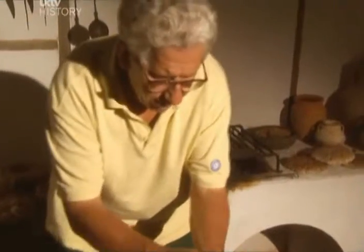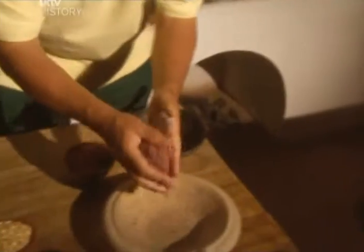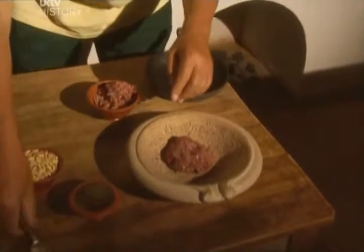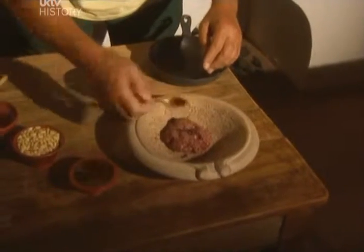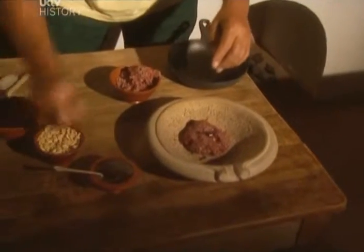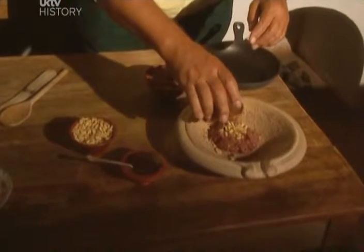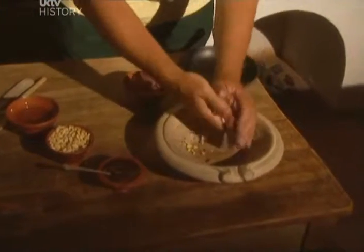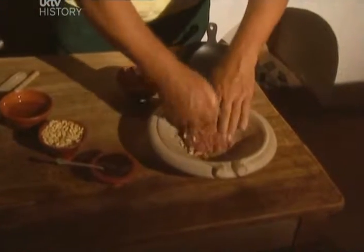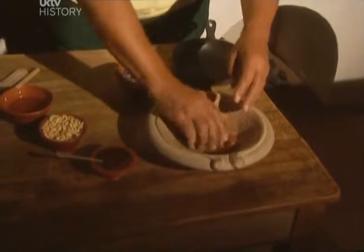Now, I'm following a 1st century recipe written by a chap called Apicius. I've got my ground beef here. I need just a dash of this fish sauce and some pine kernels and a little bit of defructum, that sort of sticky wine, and I'm going to mix that all together nicely in here to make a nice gluey lump.